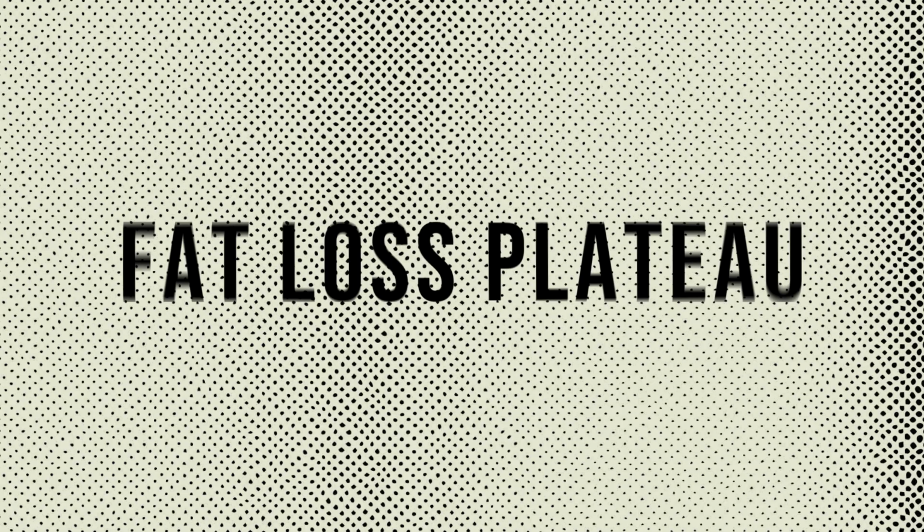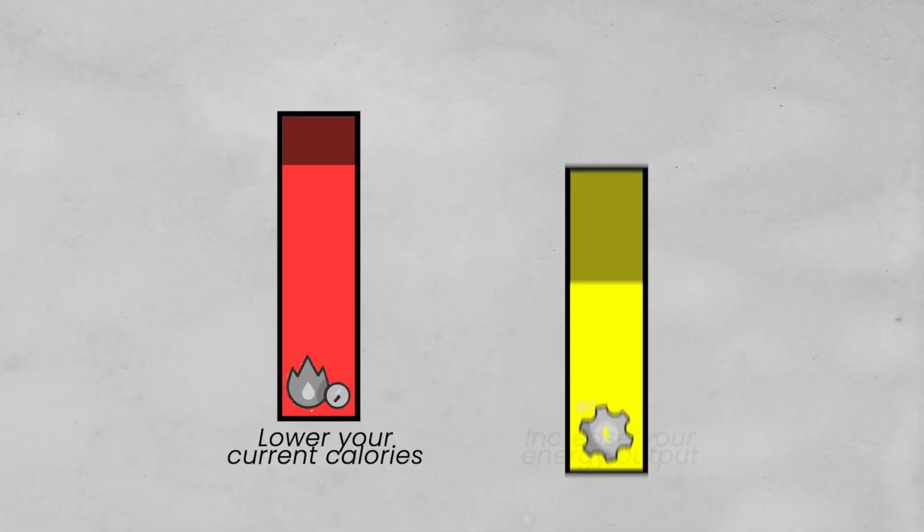Number 5 is you've just simply hit a plateau. Depending on how long you've been in your deficit for, this can sometimes be the case, and maybe you're not making any of those 4 mistakes we just went through and you actually are just in a fat loss plateau. In this scenario, very, very simple fix. I would simply recommend lowering your current calories by about 10%. You can do a little bit less, you can do a little bit more. That's usually a sweet spot. Or increasing your energy output. You can do a combination of both, but I'd recommend just picking one to start with.